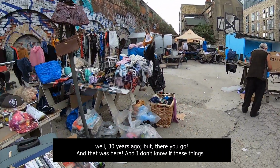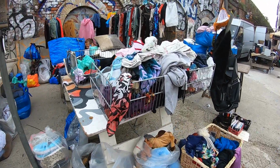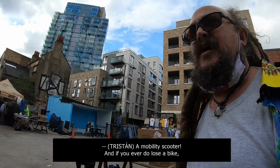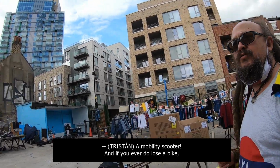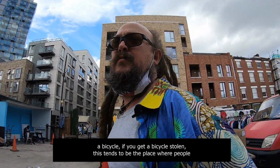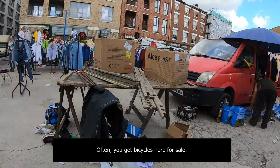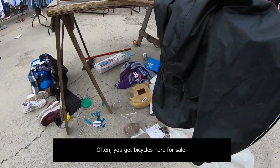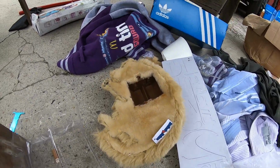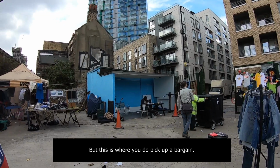And I don't know if these things still happen, but last time we were here there was someone trying to sell us a, what was it, one of those mobility scooters. A mobility scooter. And if you ever do lose a bicycle, if you get a bicycle stolen, this tends to be the place where people come to find it and buy it back again. Often you get bicycles here for sale. But this is where you do pick up a bargain.